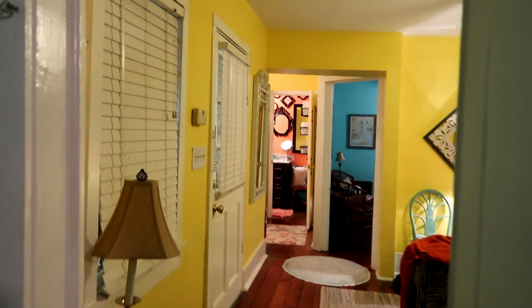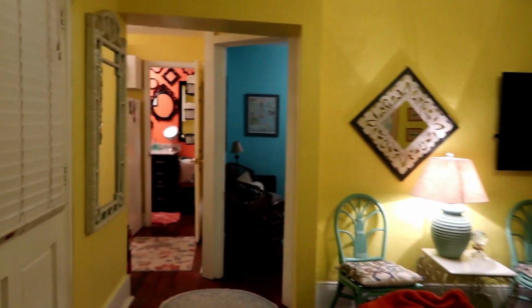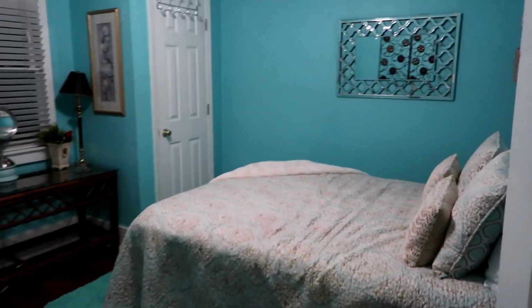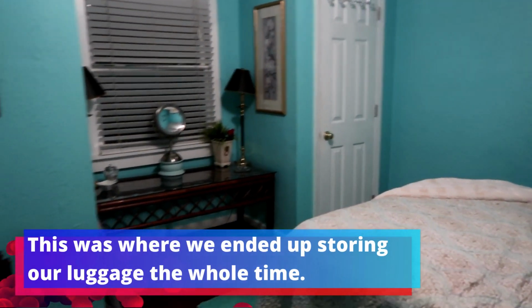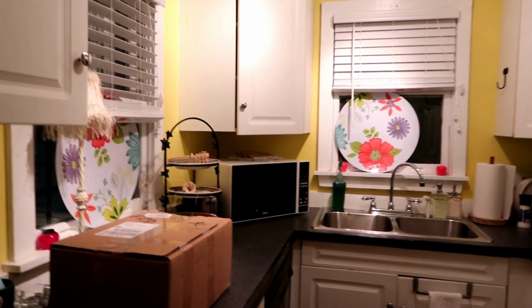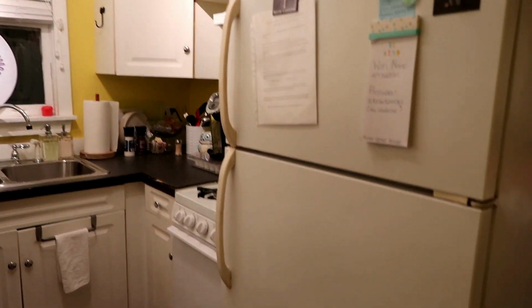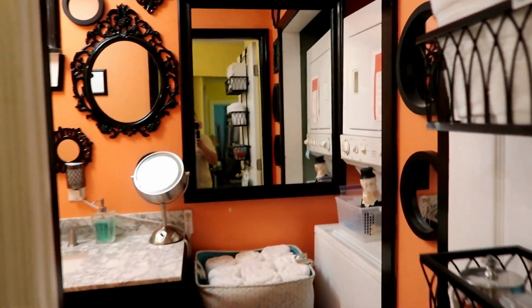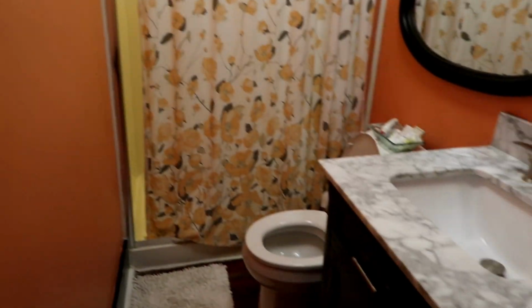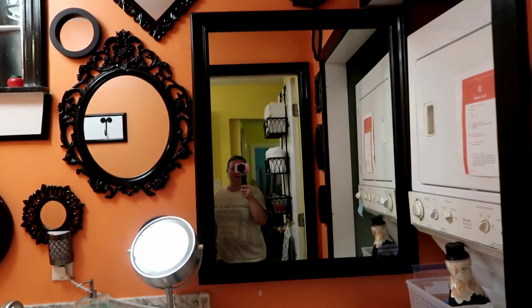Going out of here. Now this Airbnb actually has 2 bedrooms, but didn't have anybody that wanted to come in, and oh well. So we have this extra bedroom right here that's pretty much not going to get any use at all, I don't think. And then we have our kitchen. They left us lots of little goodies here and there. And then we have the bathroom with a whole lot of mirrors. And a washer and dryer. Shower. Anyway, that is our Airbnb tour.